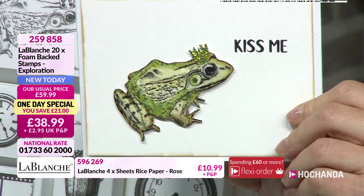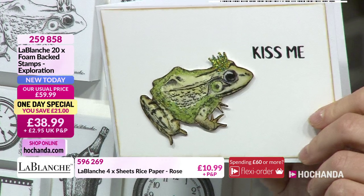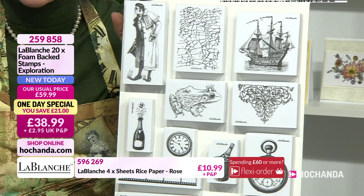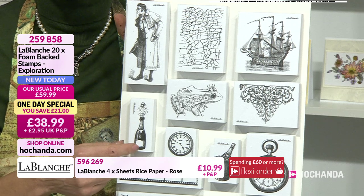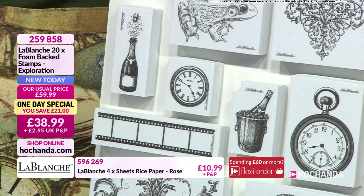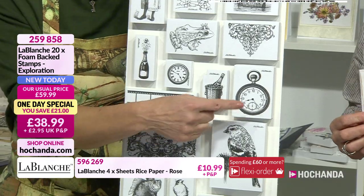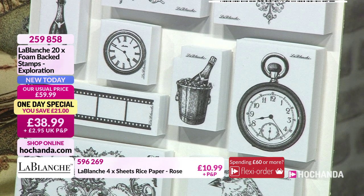That's the best offer I've had all day. That is incredible. I love that stamp. Yes, I love it too. We have bottles of champagne, two different bottles of champagne, this one and this one. I love this too, because we have so many occasions, you need something like these.